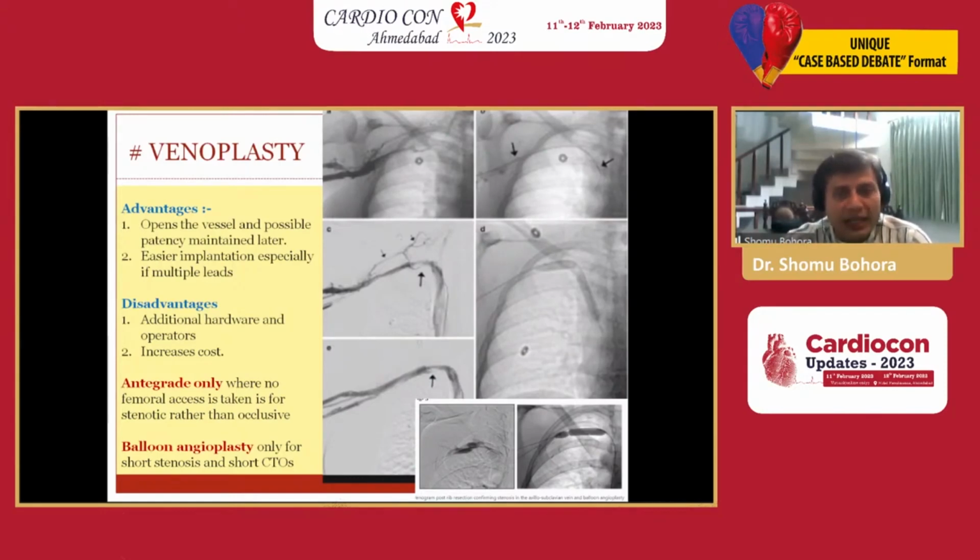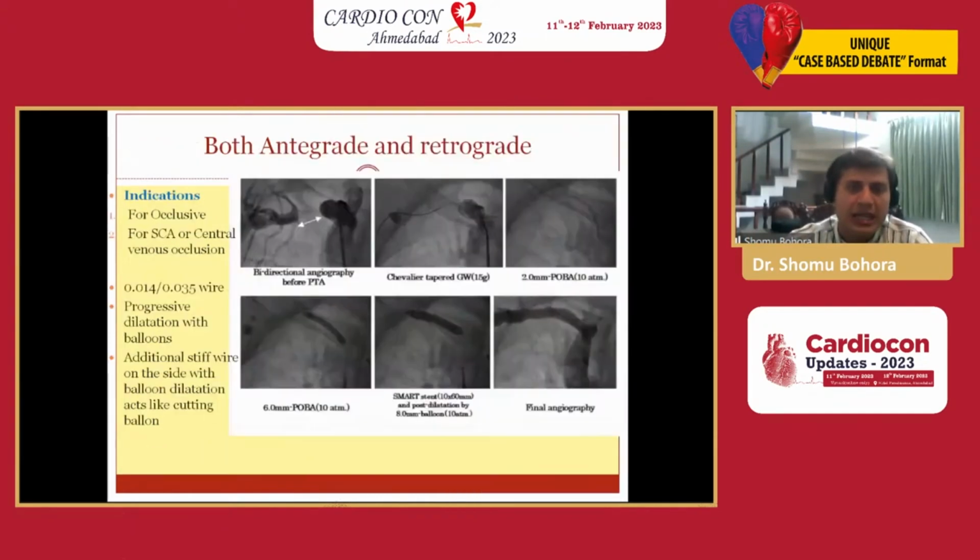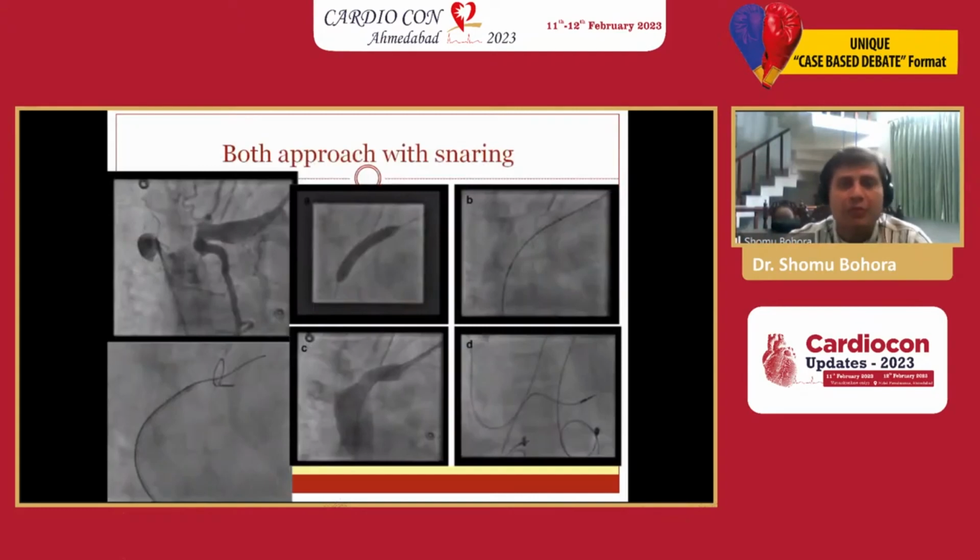So in the antegrade-only technique, you just access from the subclavian area, dilate, and then complete the procedure, in which you do a balloon angioplasty with or without a stent. Both antegrade and retrograde is generally reserved for patients who have an occlusive disease, long segment or central occlusion, in which you have to do a femoral as well as a subclavian angio and then get the bridge through a wire. Now, most of them would be a PTCA wire, and all PTCA techniques should be used for these patients. Progressive dilatation with balloons and an additional stiff wire along with balloon dilatation can be used. You may use the help of a snare also.